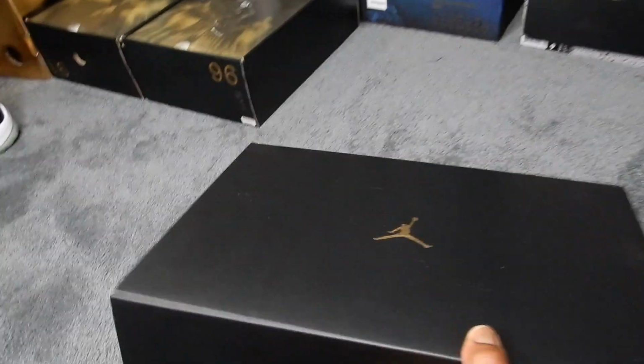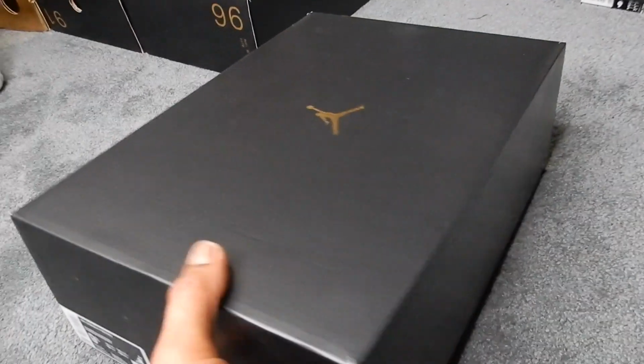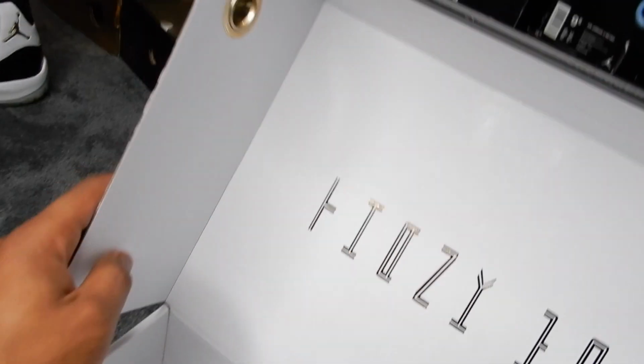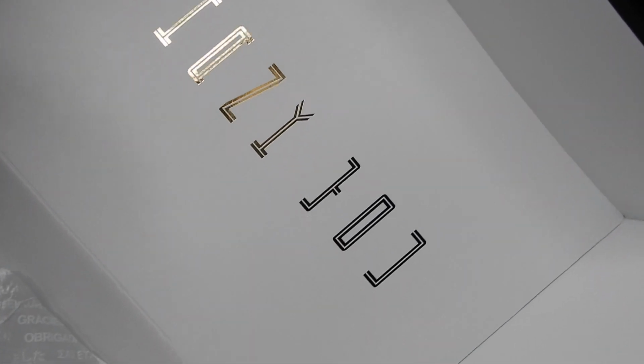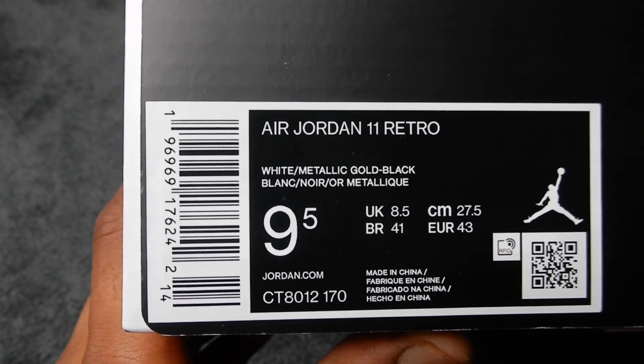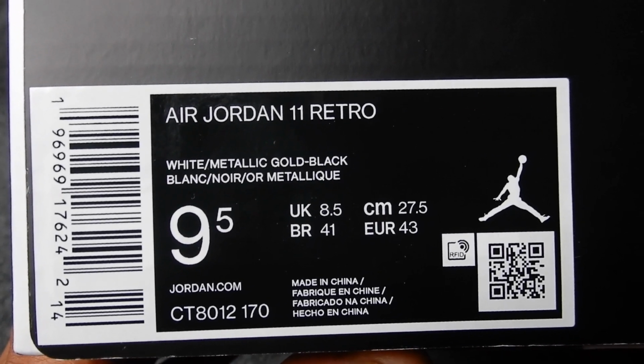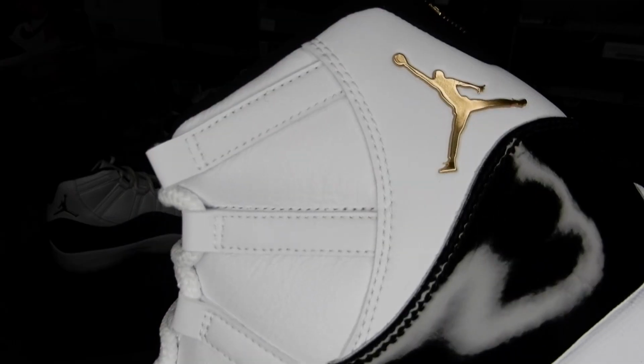They got the Jumpman on the top, 23 on the side. This is the front. Got this little gold part right here. In here it says thank you once again in that gold lettering. In here on the paper it says thank you in a bunch of different languages. Clearly they thankful as hell. And here's the box label. Air Jordan 11 Retro, white, metallic gold, and black.